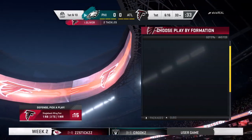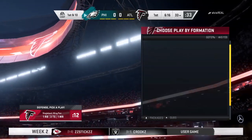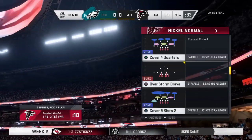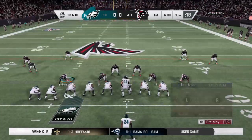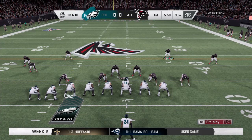That was a pretty favorable situation there. What would you call that? Second and manageable? Smart play, too. Didn't force it downfield when he didn't have it. Just checked it down, let him get the first down, and that's exactly what he did.